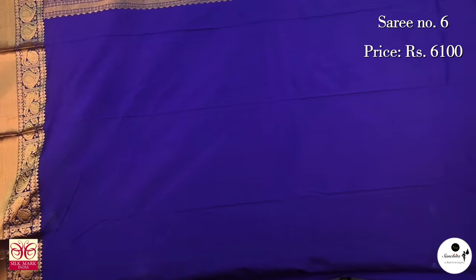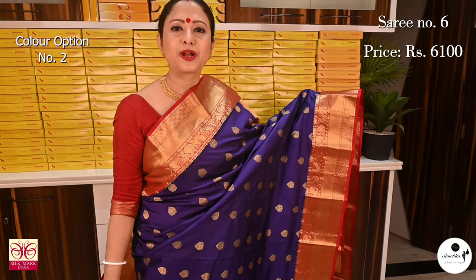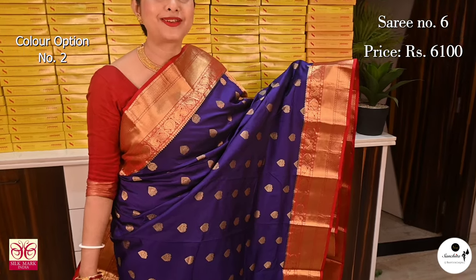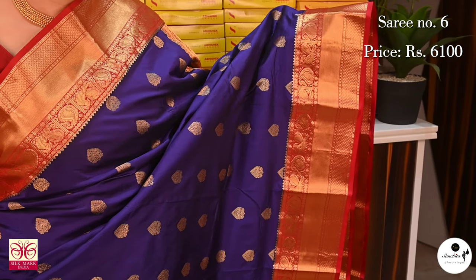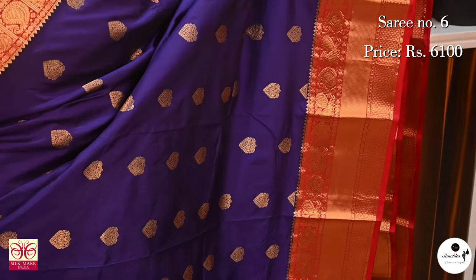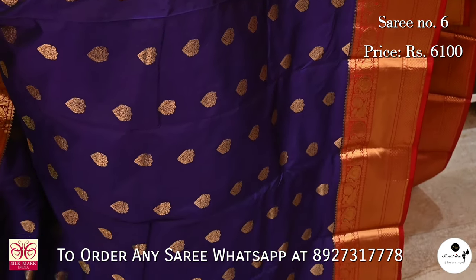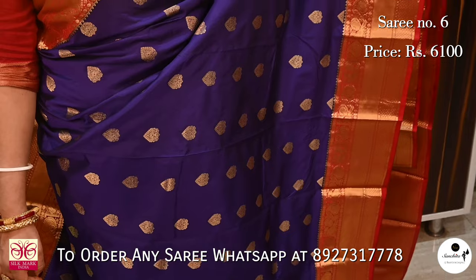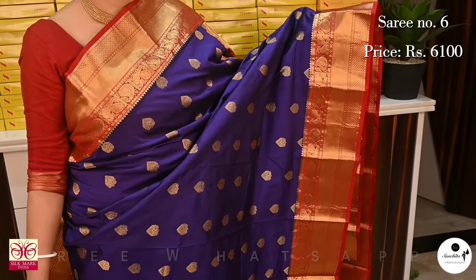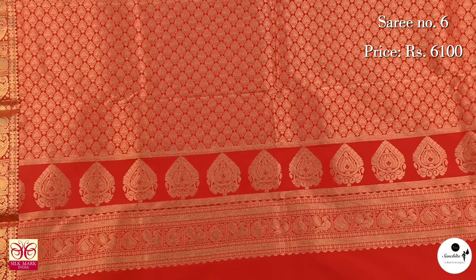A plain contrast purple blouse piece with gorgeous border. A gorgeous party wear saree. Attractive color combination, purple with red. The pallu has a rich royal look with brocade design.